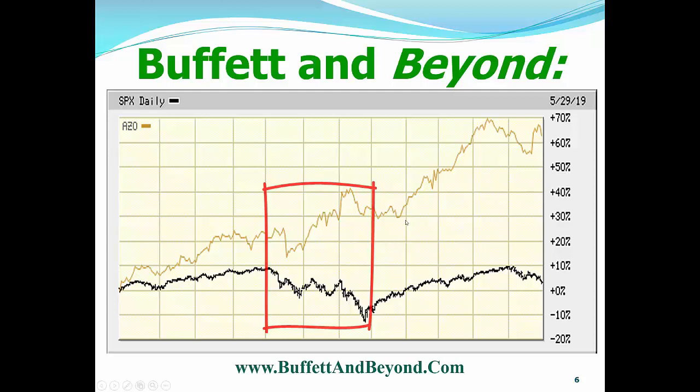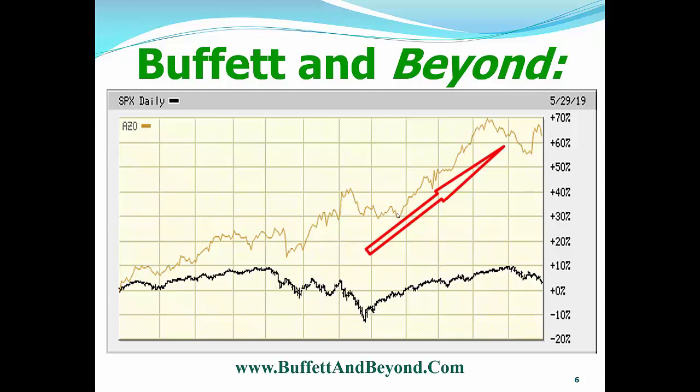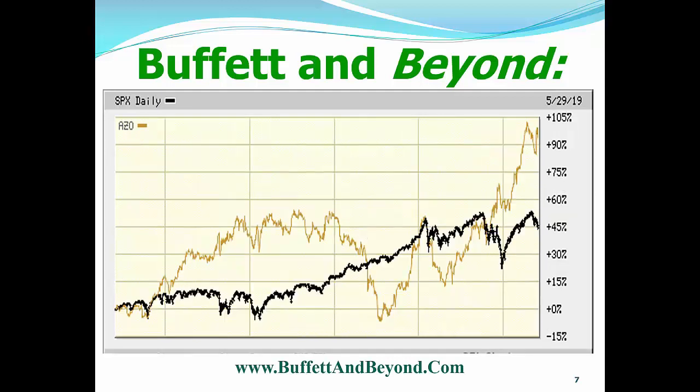And after that decline, starting the new year, this stock just took off like a rocket, up another 30% for 2019 and up 62% over the past 1 year. And when we look at the past 5 years, we see this stock up about 100% with the market up about 45%.